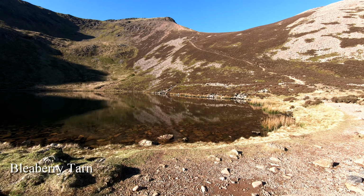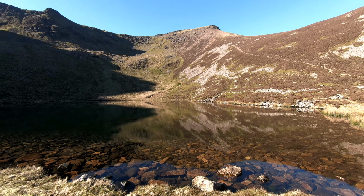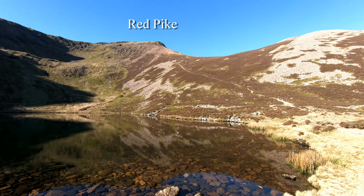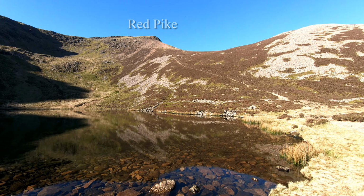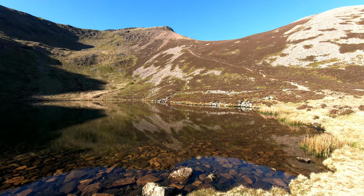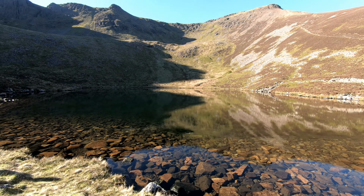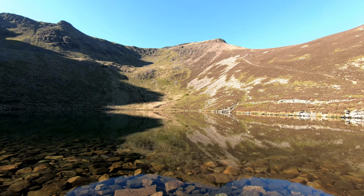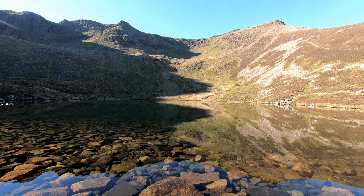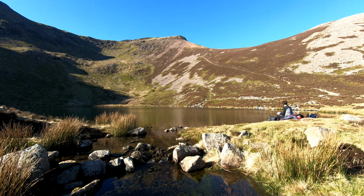So this is Bleaberry Tarn, so I think we're going to have a break here before the final climb up to Red Pike, which is up there. You can just see the path heading up to Red Pike from here, but I think it's a perfect spot for a break. So we're just having a break here at Bleaberry Tarn.